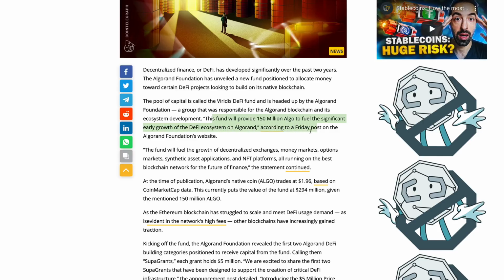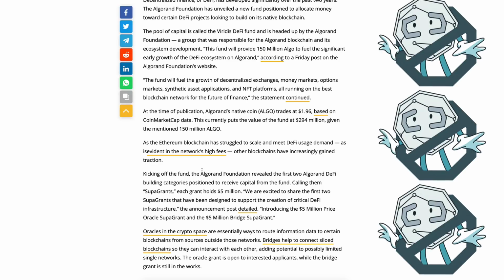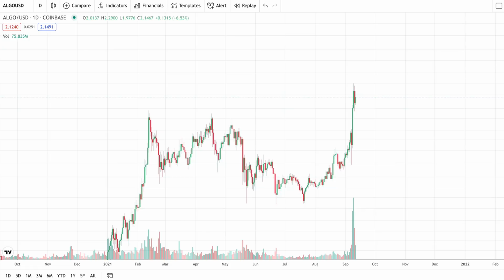According to a Friday post on the Algorand Foundation's website, the fund will fuel the growth of decentralized exchanges, money markets, options markets, synthetic asset applications, and NFT platforms, all running on the best blockchain network for the future of finance. At the time of publication, Algorand was trading at $1.96. We just saw it trading at about $2.15, give or take, and we did see a high of $2.51 for Algorand.